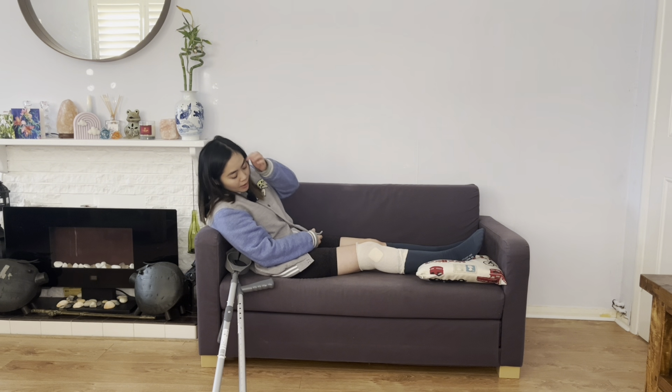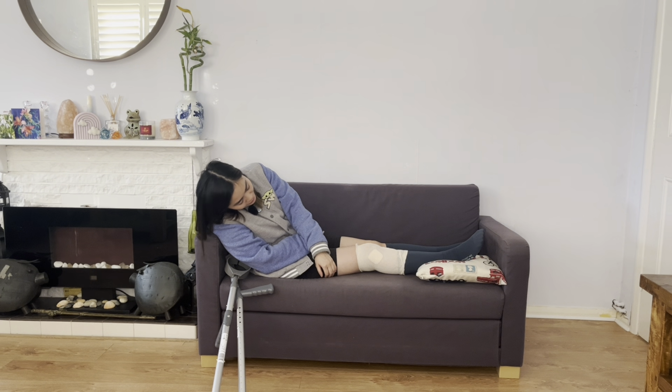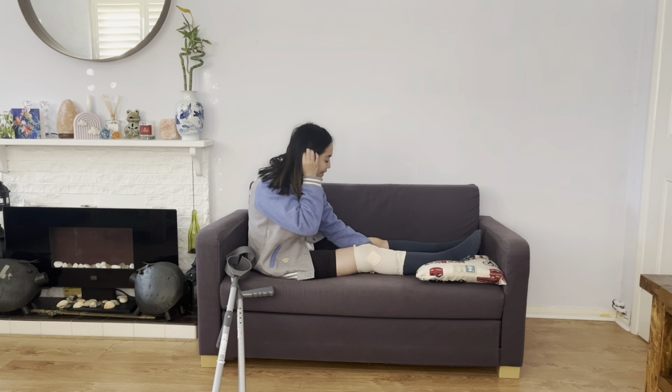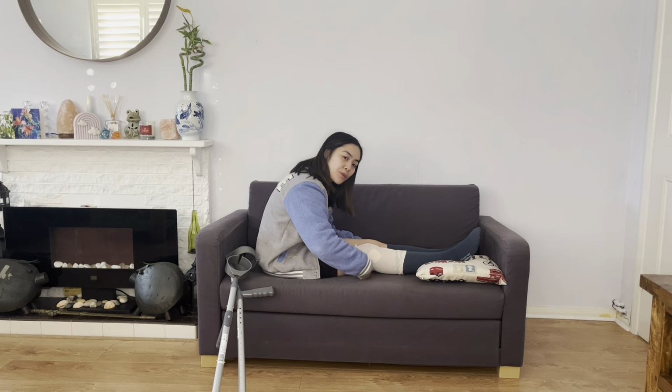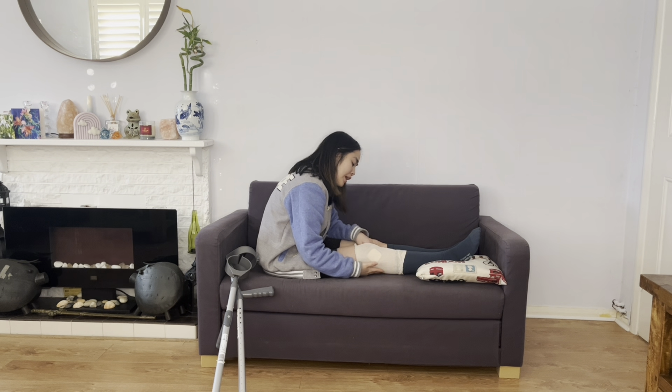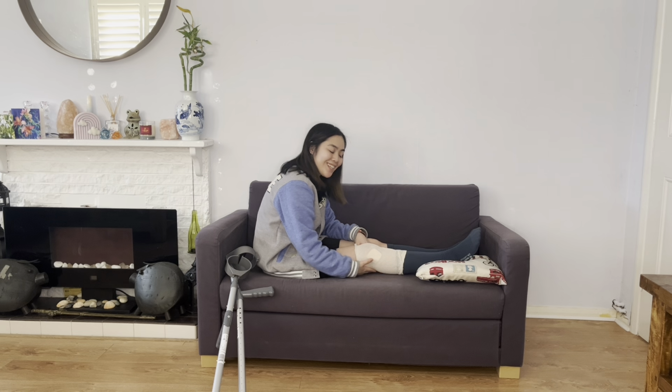You can hang for about 30 seconds to a minute, as far as you're comfortable. But as you can see, my knee's nearly straight. Yay! Nearly. I can put one finger down, but I also found that when I ice it, it does help with the extension part of this movement, which is good, I guess.